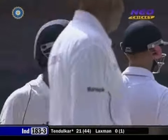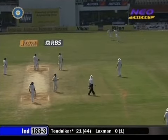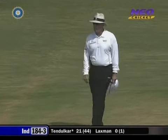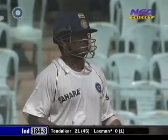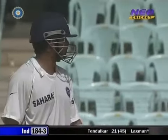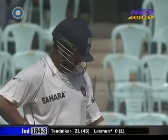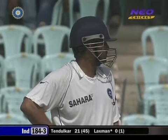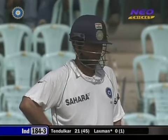Wait for the umpire's signal. Just a single. Leg bye as it is. Is there a time when MS Dhoni will say, we can't win this game, we'll try to draw it? All the talk last evening, win the game. The play this morning has been excellent. Win the game.